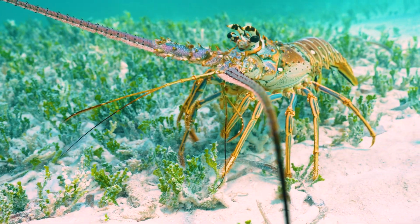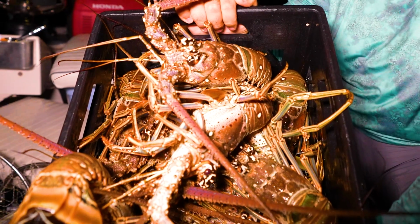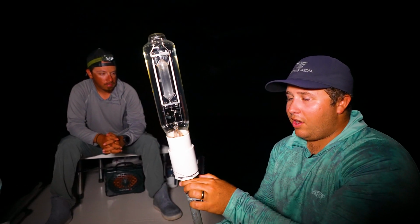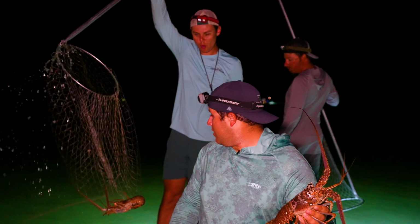There are many ways of catching lobster here in South Florida, but this has to be one of my favorites. Catching these lobster at night with bright lights and big nets is one of the most effective ways of getting them, and it makes for an awesome time out on the water.